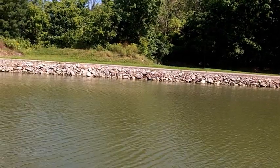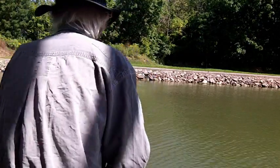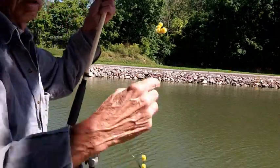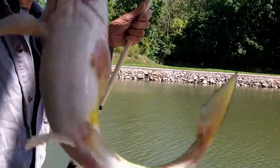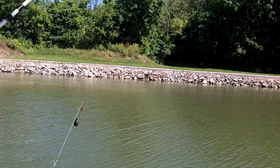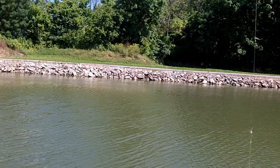On the corn. Oh, it's a catfish on the corn. A catfish. On the corn, boys. That was a surprise, little catfish on the corn.